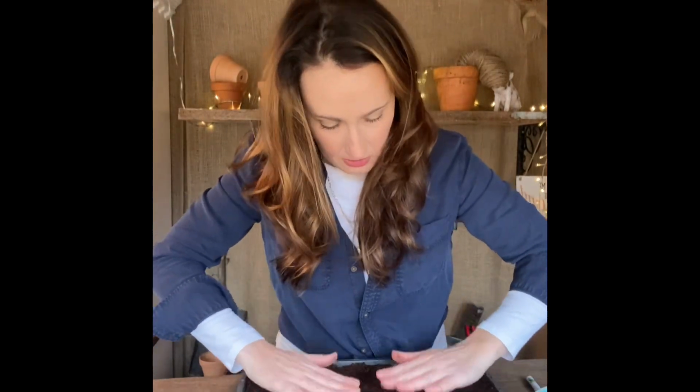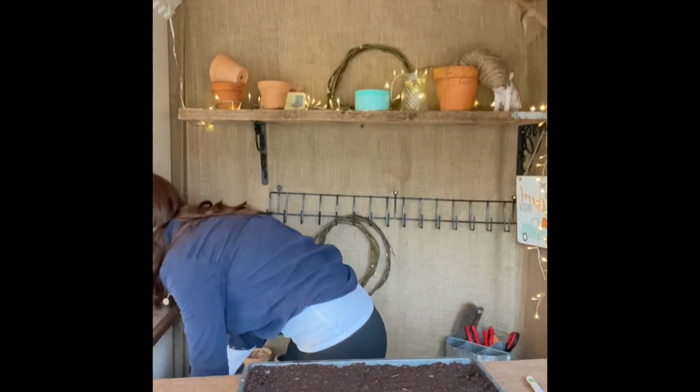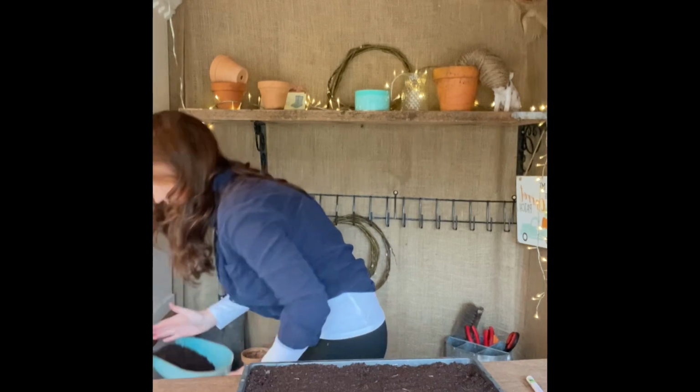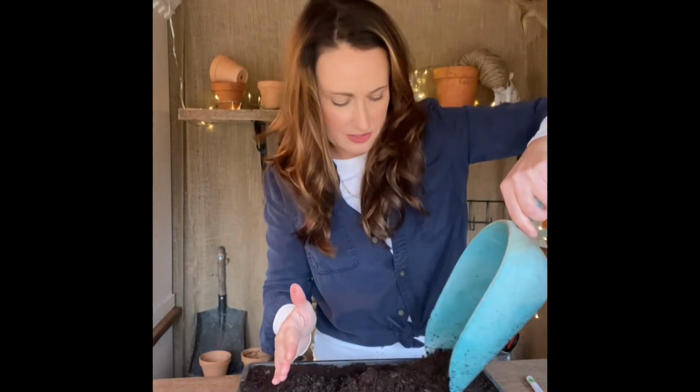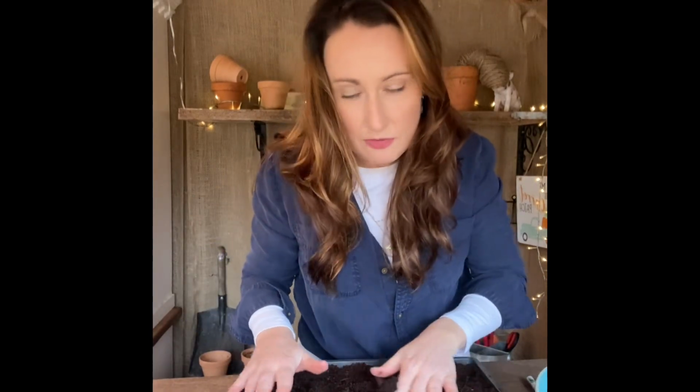I just like to get my hands in there and get on with it. So pushing the compost down. Now, I can see now I push the compost down, I do actually have a lip, so I'm going to get some more. And it seems silly just giving advice on filling compost trays, but people fill them halfway, and you just know that seedling's not going to get off to the best start.